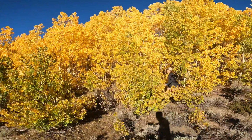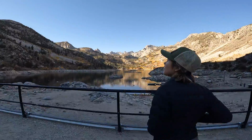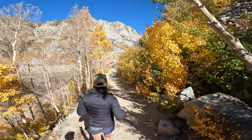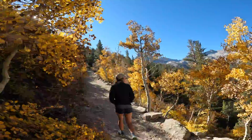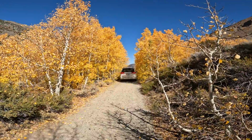Then hopped over to Lake Sabrina and South Lake, which have some fall color, but for me I think it's those trailheads and all the memories I have going out and doing all the different trail runs and hikes that go out of them. Around the lakes is pretty. The road going up to South Lake has all these little side roads, dirt roads you can cut off on and just disappear in the aspen trees, which is really nice.